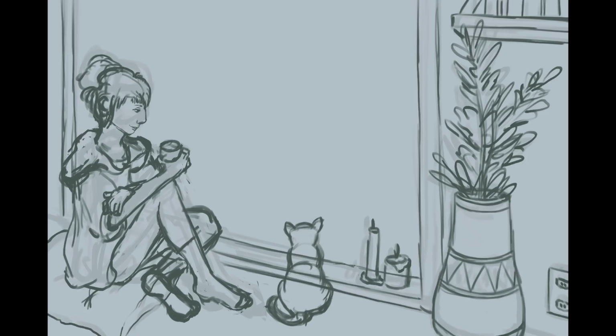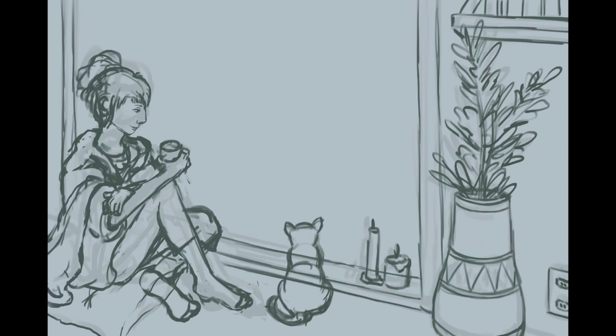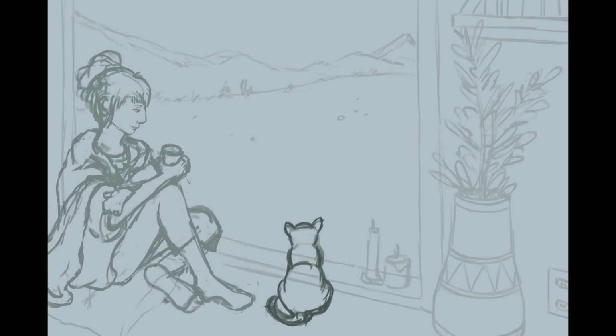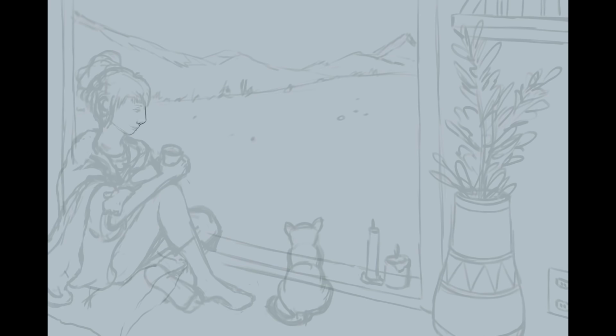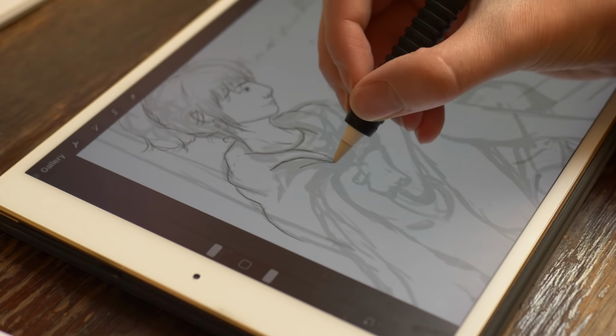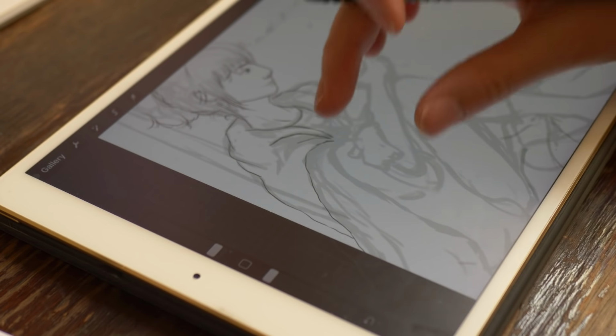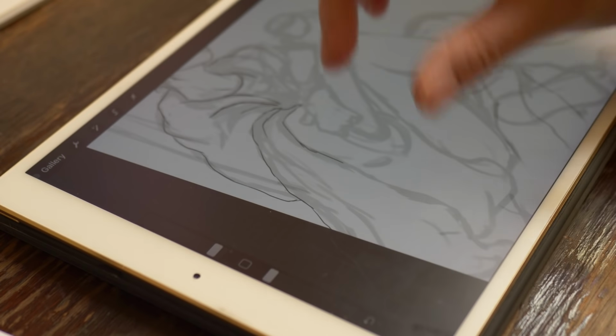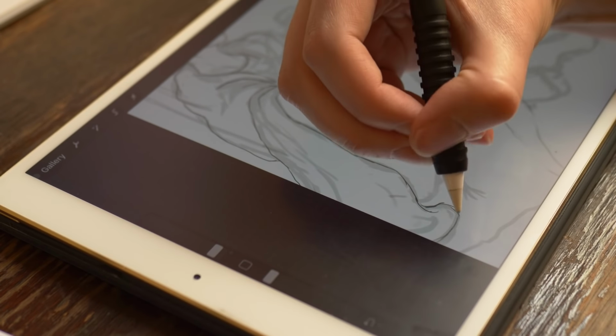Right here, you can see me changing up the position of the leg a little bit. And I think this is actually kind of interesting because I didn't want to make the pose exactly the same as the last piece. And this is honestly a more relaxed position. And I feel like it kind of portrays how I've become more comfortable with my style and I feel a lot more relaxed in my work, a little bit more sure of myself.